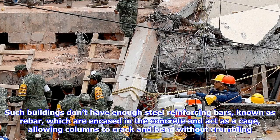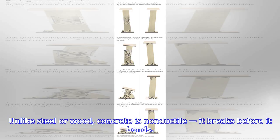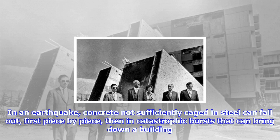In an earthquake, concrete not sufficiently caged in steel can fall out, first piece by piece, then in catastrophic bursts that can bring down a building. A concrete column without adequate reinforcement can snap like a piece of chalk. In the case of Mexico City private Enrique Rébsamen School, where the bodies of 21 children and 4 adults have been recovered, a photograph published by the Los Angeles Times shows a concrete column leaning at a severe angle. What was once a 3-story school building collapsed.